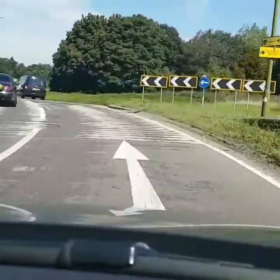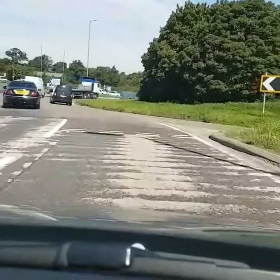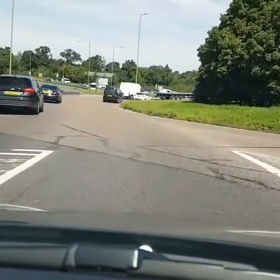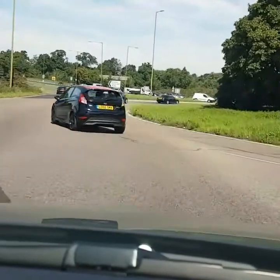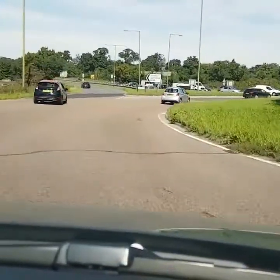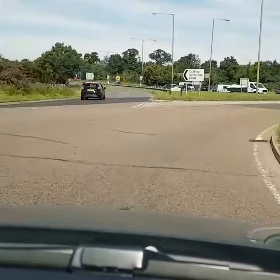I'm in second gear on approach and I'm looking to the right. Now there's a car coming from the right, so I'll just roll up to the line gradually. Now I'll get ready to enter the roundabout, then we'll be ready to come off in a moment.